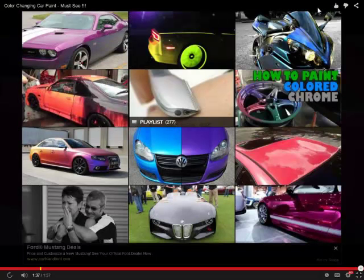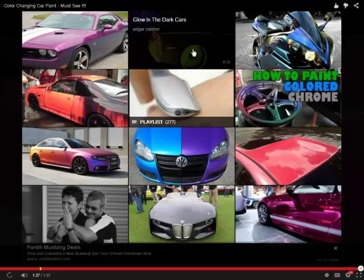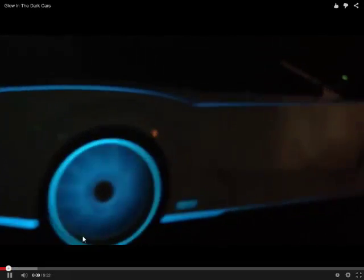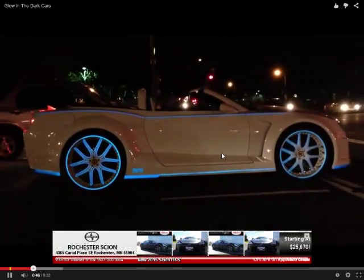I got one from one of the bright colors. Which one? Oh, this one? Yeah, where the colors light up. Was that one movie? Tron. Oh, yeah. That is kind of cool, too.